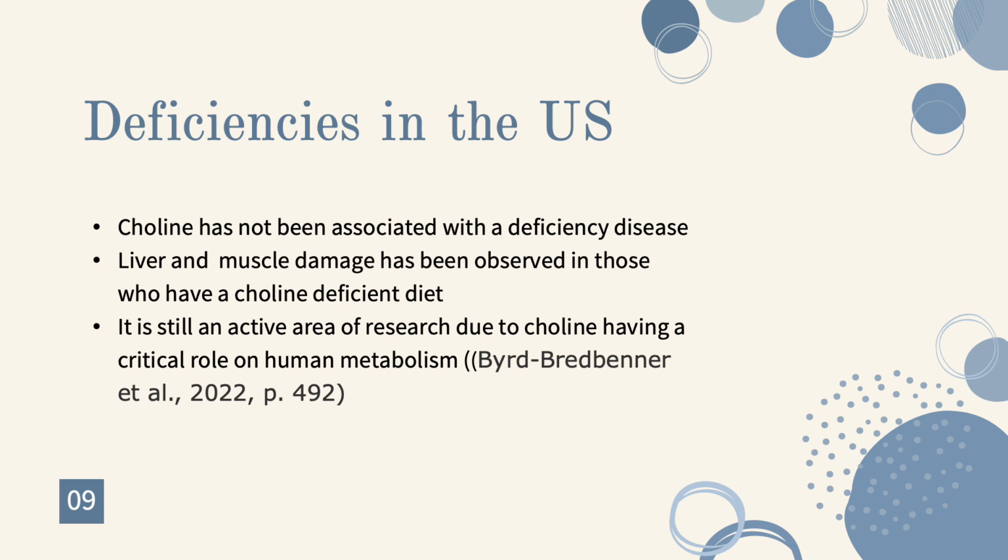So, deficiencies in the U.S. Choline has not been associated with a deficiency disease. However, liver and muscle damage has been observed in those who have a choline deficient diet. But this is still an active area of research due to choline having a critical role in human metabolism.